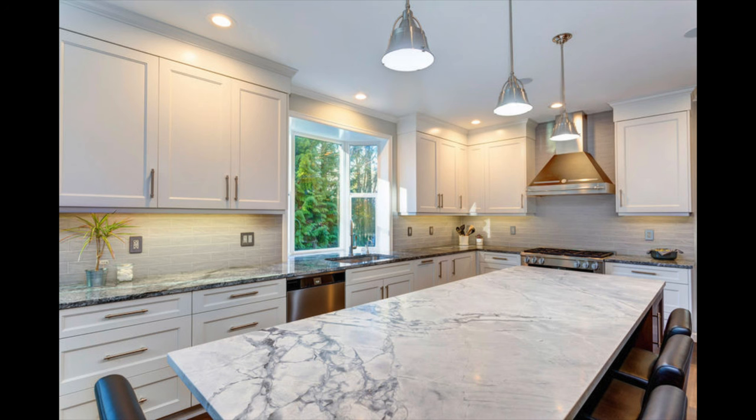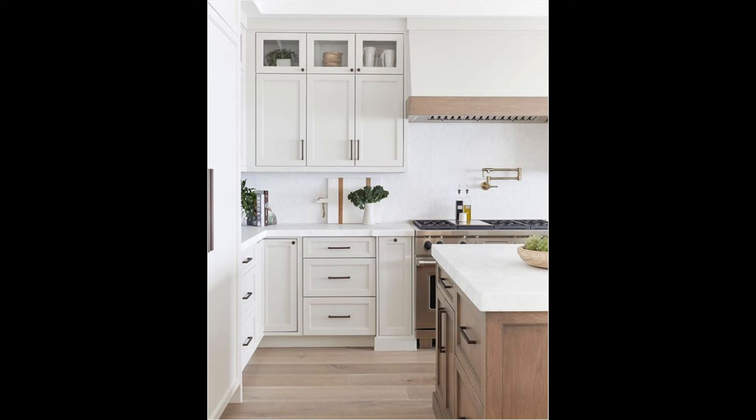Take your cabinets up to your ceiling in some places. You don't necessarily need it everywhere. I know some people really like that open shelving. You can have a mix of both, but it is so much more difficult to run into not having enough storage than having too much storage.